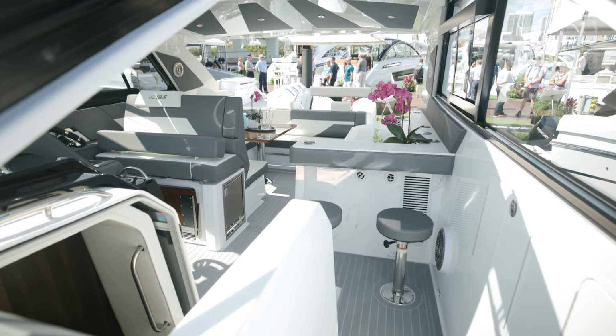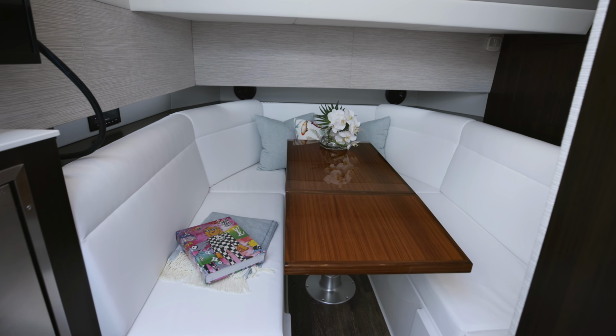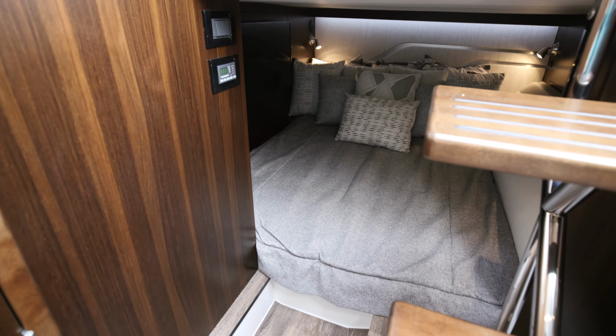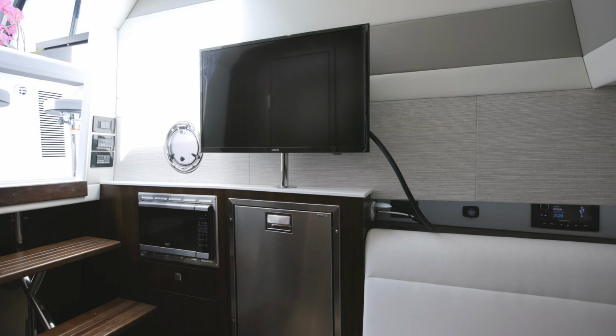Down below, the accommodations are way more spacious than you'd expect. There's a convertible dinette that becomes a forward berth, a full stand-up head with shower, and an aft stateroom with a berth, fridge, microwave, and TV. Not just a day boat. You can comfortably overnight here, no problem.